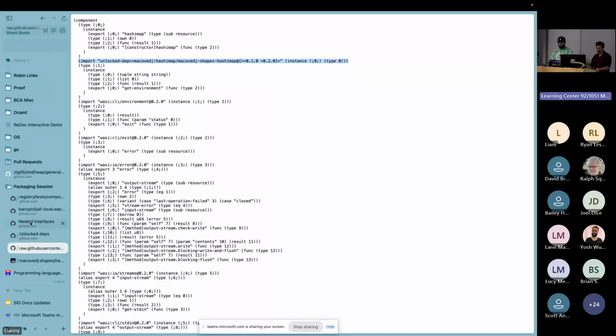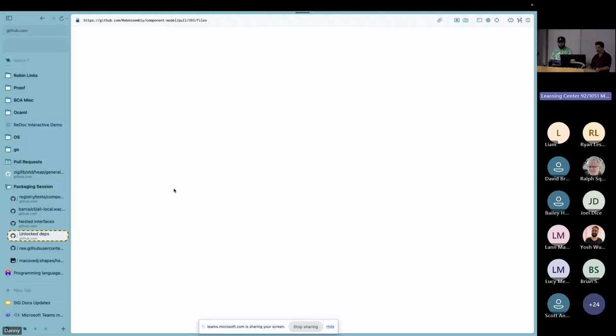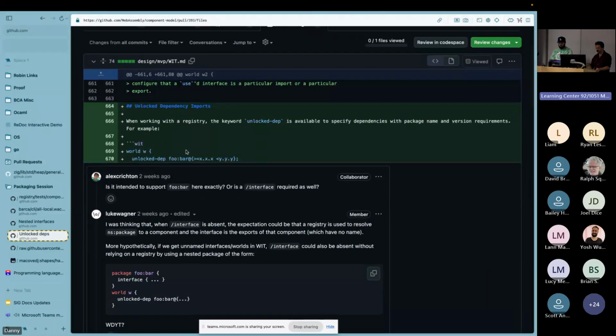And so there's that, and then we also have some proposals for WIT unlocked dep syntax too, which would essentially communicate to our language toolchains that this WIT should be used, or that we should have unlocked dependencies in the binary that is spit out, based on the dependencies that are specified in the respective language's package file.